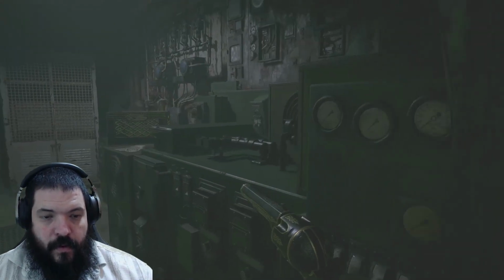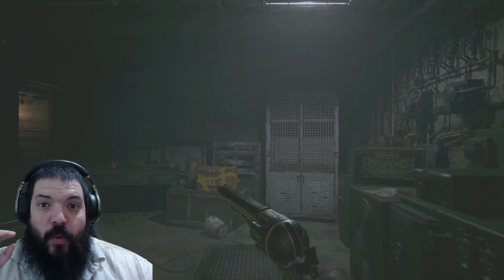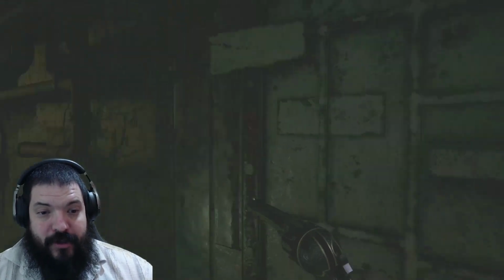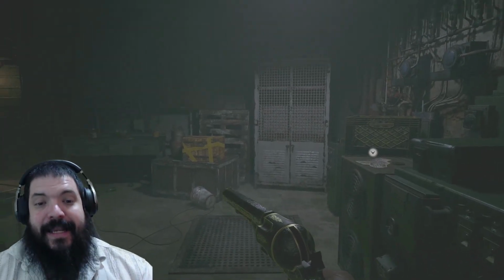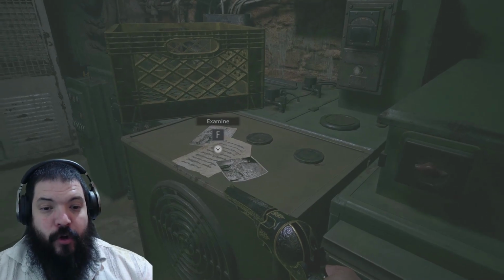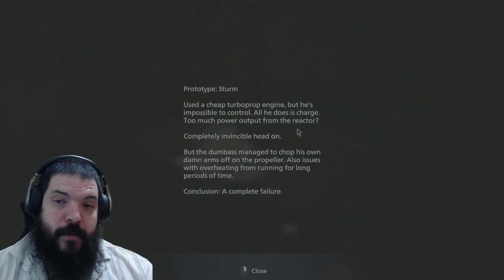So your next document is literally after you unlock the first door from Heisenberg's key on B1 on the top floor. You go straight ahead into the room in front of you, and the document is on the right-hand side. The prototype Strum is the document you're looking for.